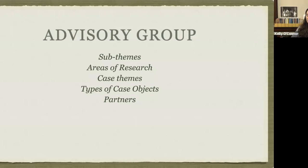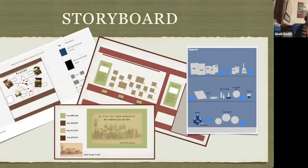So once we're done with the advisory group, as Sheli said, we do 4 meetings, and then Sheli moves into storyboard mode. And there's actually a lot that goes into a storyboard. And Shelley was just saying today, you can see it on the next slide.